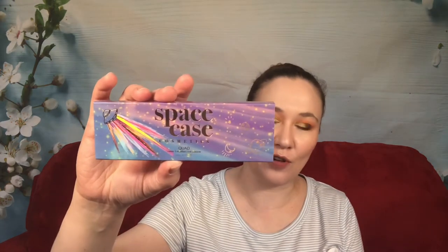Then I got this guy, which is an OFRA lip gloss, in the shade Natural. It's very pretty, but again, so many lip glosses, never gonna get through them all, so I'm going to pass that one along too, instead of opening it. That retails for $15. Then I got this palette from Space Case.